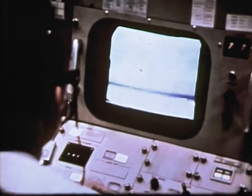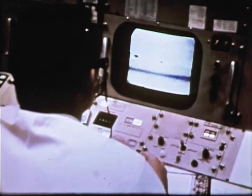See a crater up here. That's the first real thing I'm positive of that I've seen that I recognize, and boy, it really stands out.